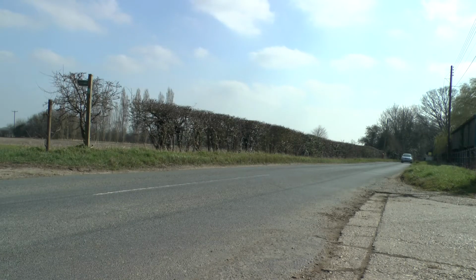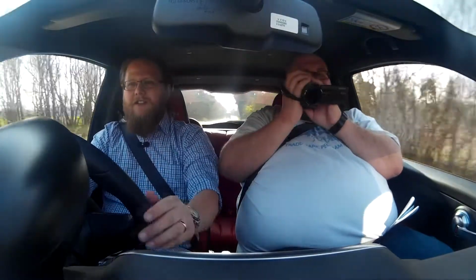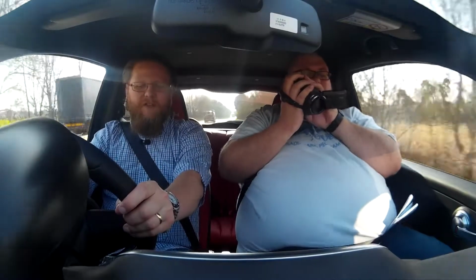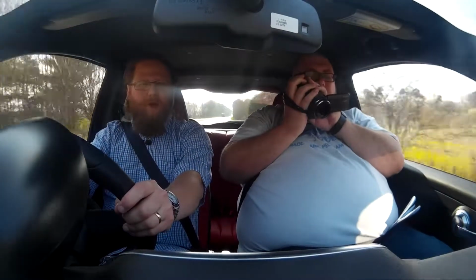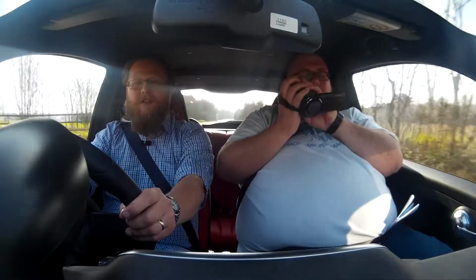And on top of that, the seating position seems to be forcing my left leg up against the centre console, and there's nowhere to really rest your foot. There's a very small footrest, but it's hardly worth having. I'm just kind of teetering on the edge of it.